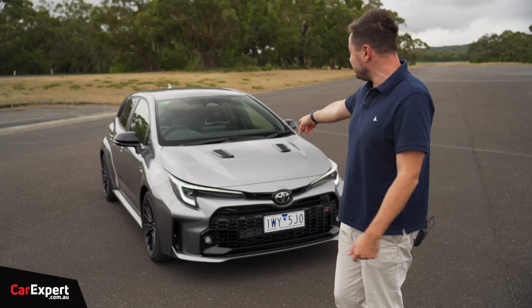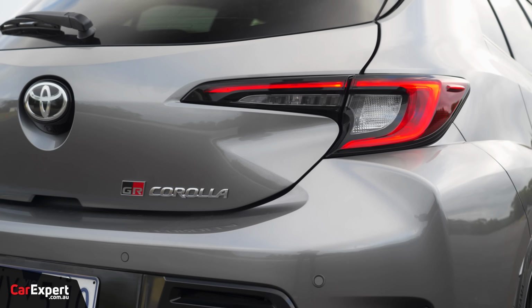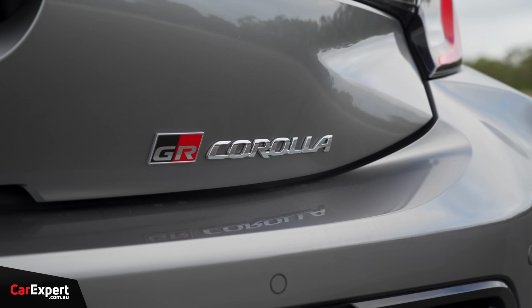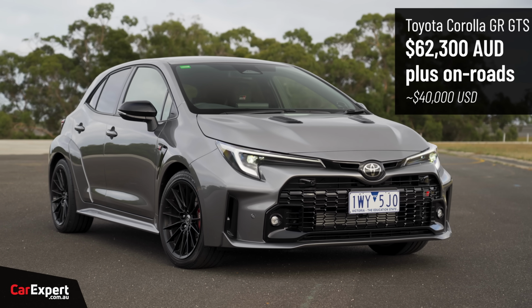But now it's time to drive this, which is like the grown-up brother of the Yaris. It's also got a 3-cylinder, but it's got more power, more torque, just more everything. This is called the GR Corolla, unsurprisingly. This one here is the entry level in Australia. It's called the GTS. It's priced at just under $70,000.